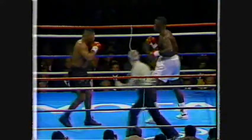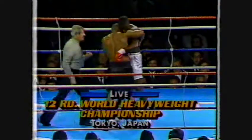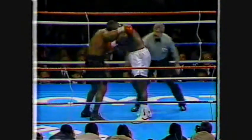Well, I don't know if he's going to shock the world, but Douglas has shocked me so far. Mike Tyson now is really serious. He's really, really rushing this man coming in, but they may fall in the hands of Buster Douglas. Good left to the body by Tyson. That's the kind of blow which has done a lot of damage to previous challengers.